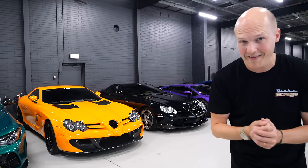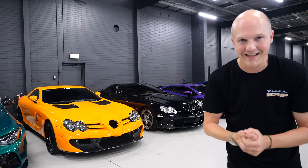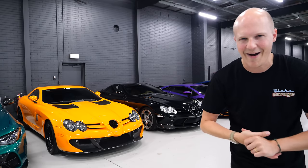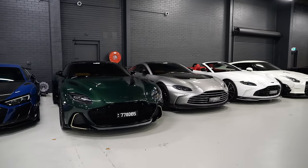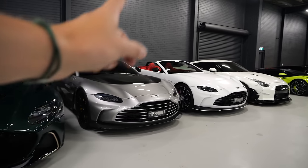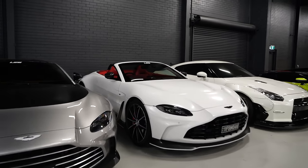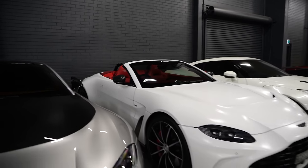There is a third SLR in the collection, soon to be here, HDK, which is essentially a road-going race car in the craziest paint job I have ever seen in my life. I'm sad that I didn't see it here in Perth, but hopefully at some point I'll get to check it out. We have a trio of Aston Martins, the 770 DBS Ultimate, finished in green and tan, and then two V12 Vantages, the coupe, and then the roadster speedster as well. This one in a slightly more subdued silver with tan interior, and then the white roadster, unbelievable with this red interior. And there is a matching or sister car to this, which I'm sure we'll come on to later.